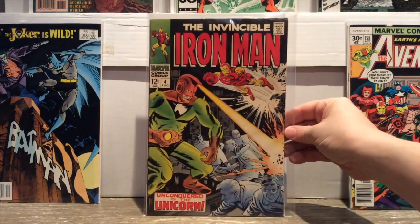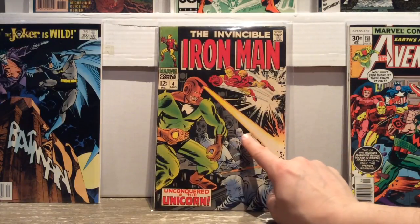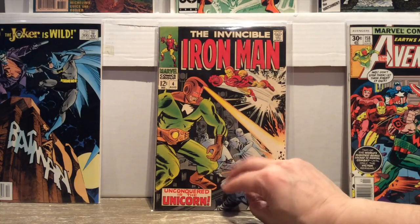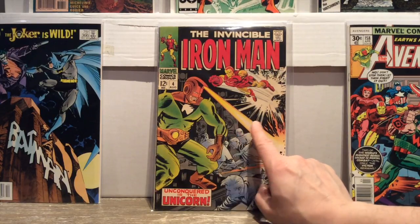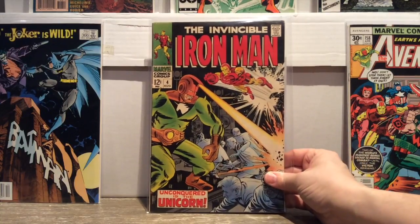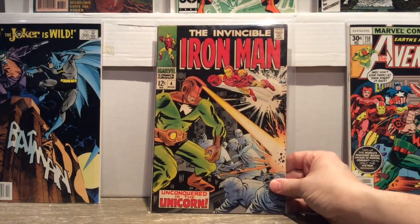So I'm now a proud owner of Invincible Iron Man number 4. This is now my earliest Iron Man comic. In my collection, I've got some early X-Men and some early Fantastic Four and stuff. But in Iron Man, I think I do have number 5 in a very rough condition, and then from 10 up, I have a pretty good run. But 4 now becomes the crown jewel of my Iron Man collection for sure.